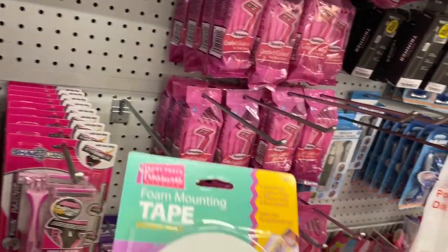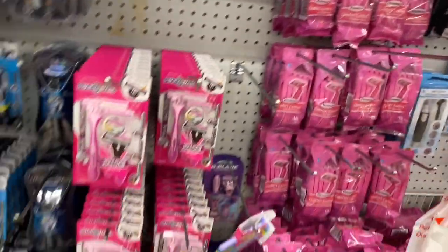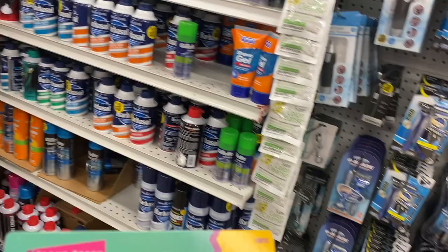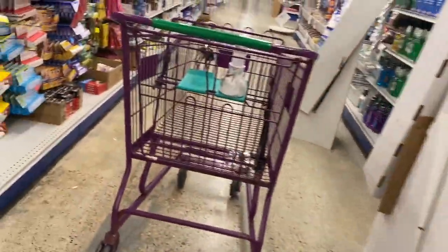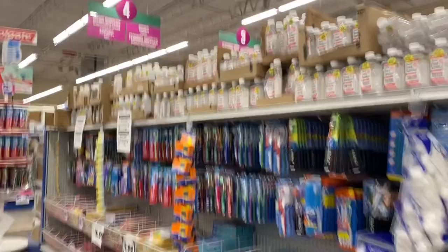But anyway, y'all, I think this is the aisle for personal care. Or yeah, I see some shaving cream. See, I put that in that basket, y'all. I see some shaving cream and all that jazz.